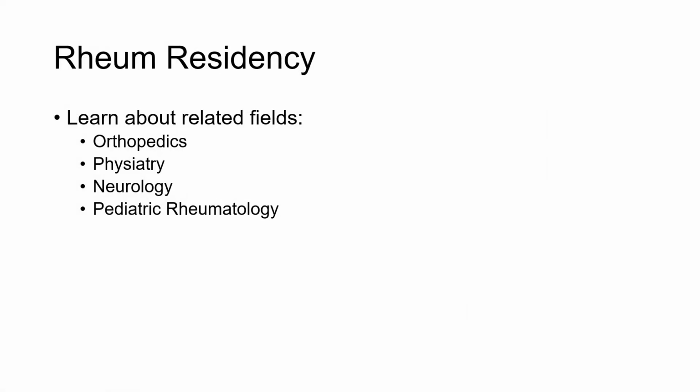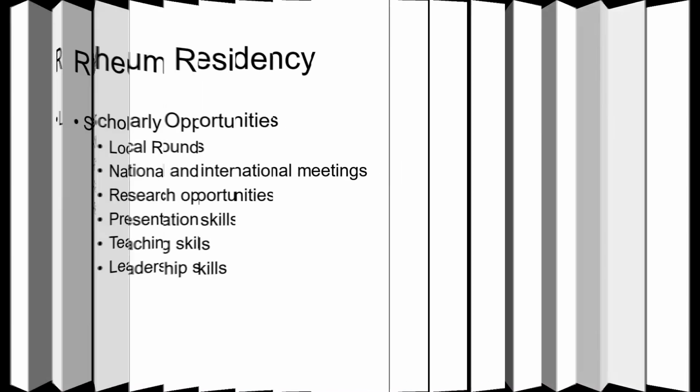Rheumatology residents also have an opportunity to spend time in fields outside of rheumatology to make sure they understand how complementary fields work and work together with our field. So things like orthopedics, physiatry, neurology, as well as most rheumatology residents will, on the adult side, spend time in pediatric rheumatology to understand child rheumatic disease. Pediatric rheumatology residents often will come and spend time with adult rheumatology as well for similar reasons.